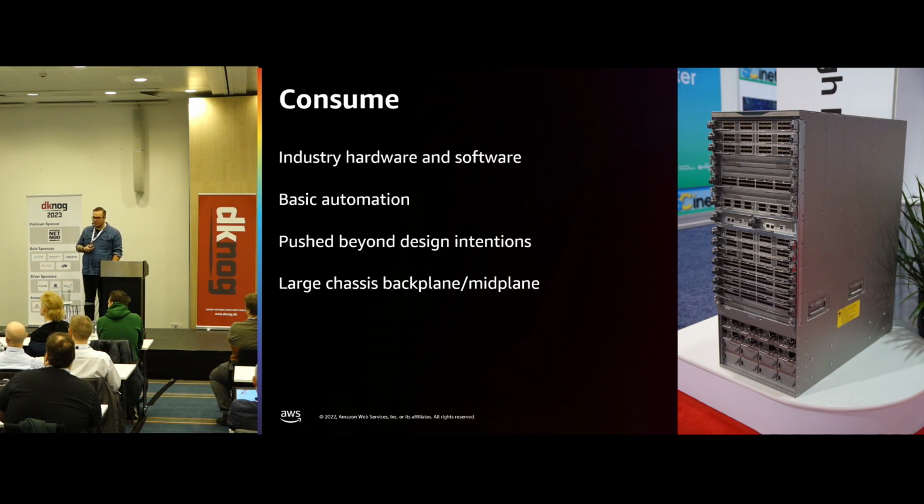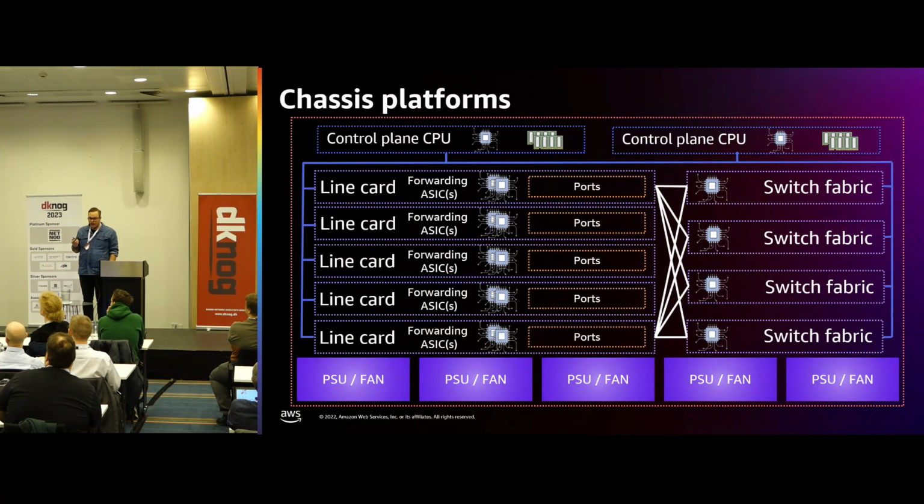Basically everything was large chassis that had a backplane and a midplane. This is one of these polished pictures I didn't do myself, but this is what a chassis looks like internally. There are a lot of line cards that have one or many forwarding ASICs on them. They have a whole bunch of ports. They have a whole bunch of PSUs and fans, and they are connected with a switch fabric in the back. And they typically have 2 or even more control plane CPUs.